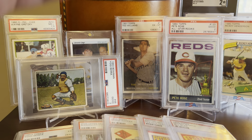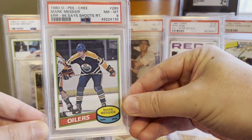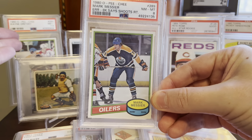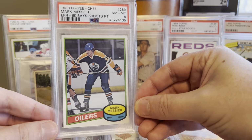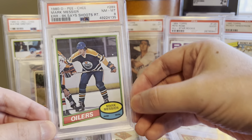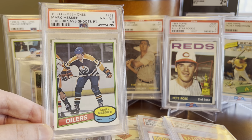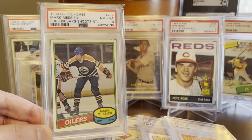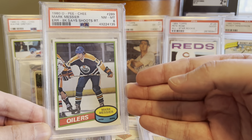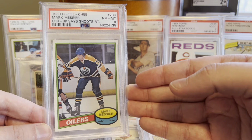Number 7, we got the Moose, Mark Messier, the 1980 O-Pee-Chee rookie card. Same set as the Gretzky that we saw earlier in this episode, the second year Gretzky. With Messier, this is the rookie. He was not on the Topps checklist in 1980. So this O-Pee-Chee card represents his one and only rookie. It's kind of like the Rickey Henderson, came out the same year, only true rookie. Just an awesome card that I'm so grateful to have.